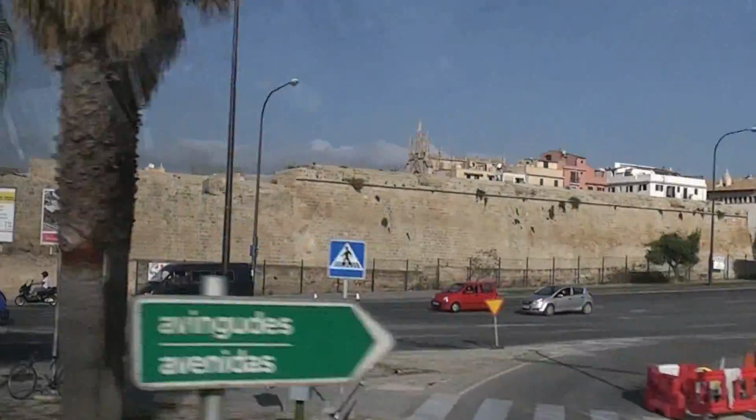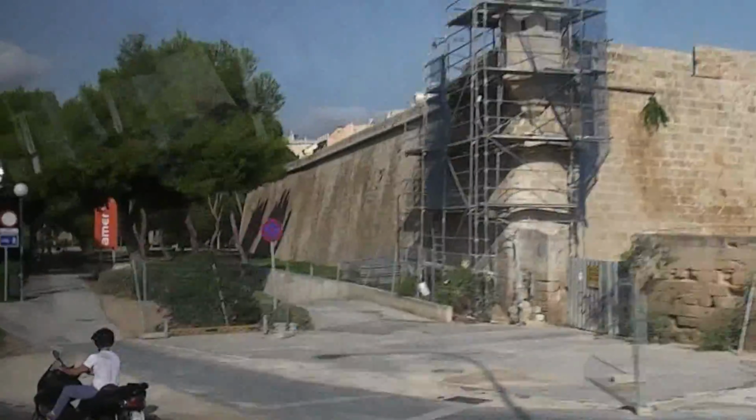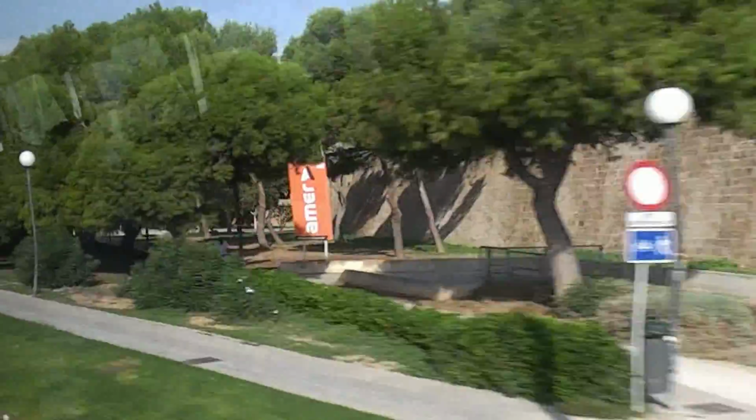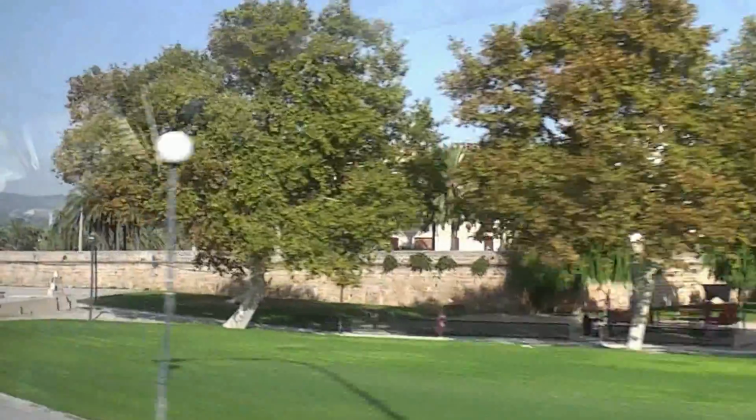As we travel along the front here, if you look to the right hand side, you'll see the Arabic influence, or the Arab influence in the buildings. And you see straight through the front of the coach now, up on the hill in front of us is the Belvoir Castle, which is where our first stop is going to be. As you see, you'll get a fantastic panoramic view out across the city. Okay.